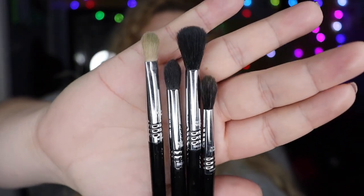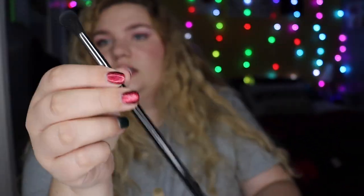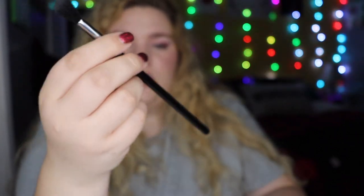Sigma. These are my last four brushes. I have the E33, the E40, the E45, and the E27. These brushes are beautiful. Now, this big blending one is the E40. I like it okay. I think if you have bigger eye sockets than me, you'll really enjoy this. It diffuses everything and it's nice. It just doesn't wow me for my eye shape. But if you have bigger eyes, I definitely suggest looking into this.